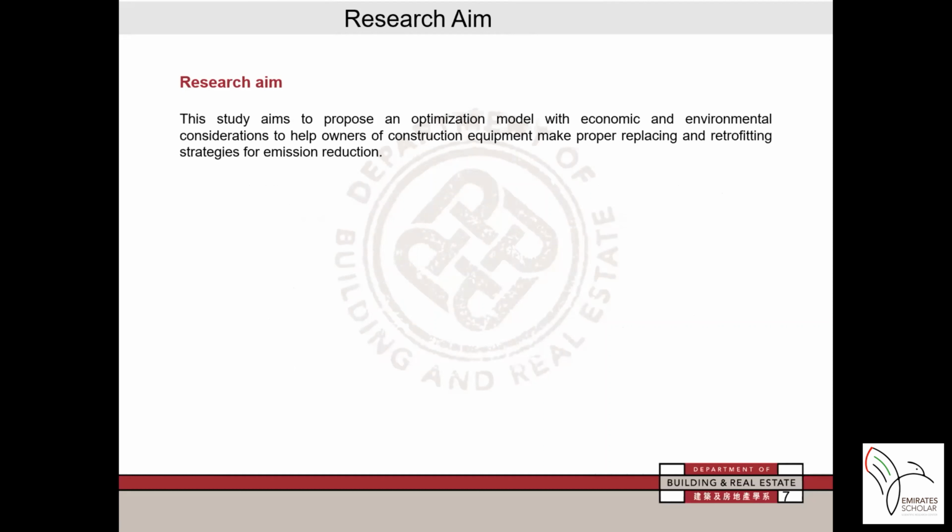The proposed model can be used to optimize the number of purchased, in service, salvaged, replaced, and retrofitted construction equipment in its period so that the total cost is minimized, and the emission reduction targets of incentive programs that the contractors participate in can be achieved.